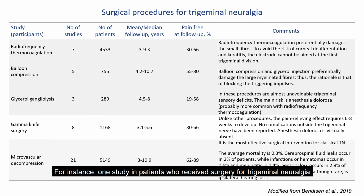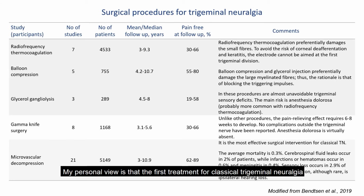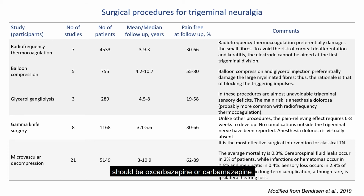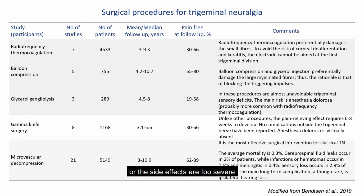For instance, one study in patients who received surgery for trigeminal neuralgia found that many patients, after experiencing the long-lasting benefit of the surgery, would have opted for surgery from the very beginning. My personal view is that the first treatment for classical trigeminal neuralgia should be oxcarbazepine or carbamazepine, and surgery should be proposed only if the standard dosages are not sufficient or the side effects are too severe.